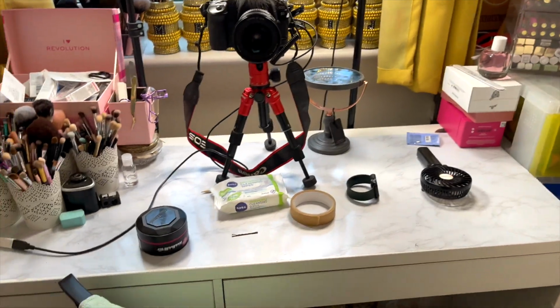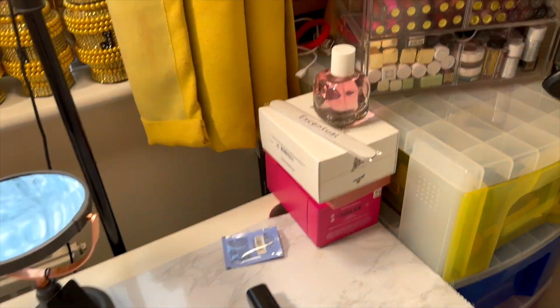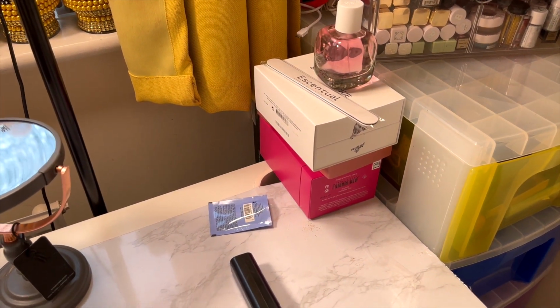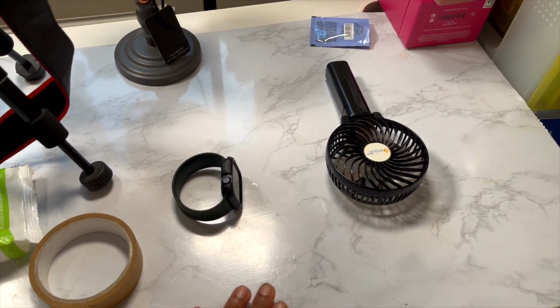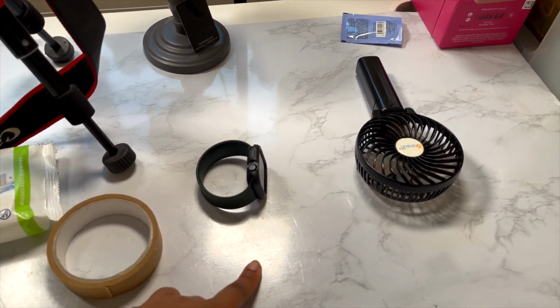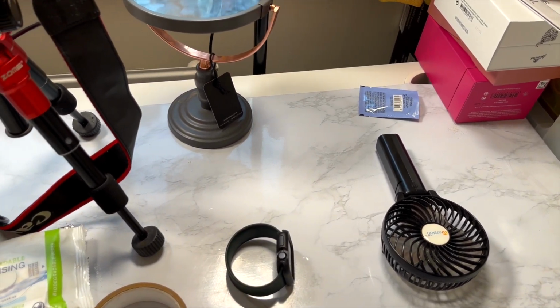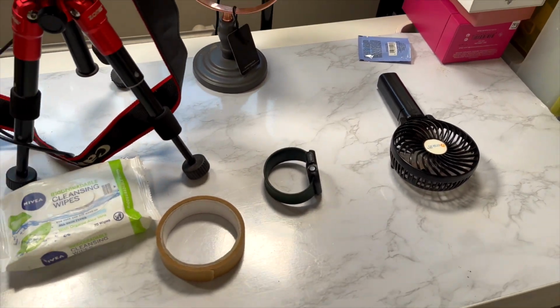And then on top of my recording space, let's go through. This side, I've got new fragrances that I do want to do a video on, so I've just moved them to the side. My trusty little fan. The marble sticker is from Amazon. I just bought something to cover it because I was tired of the white table staining.